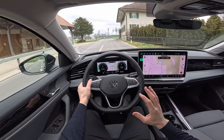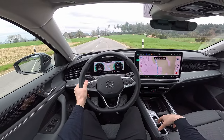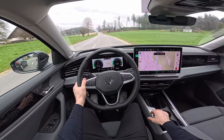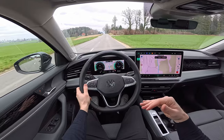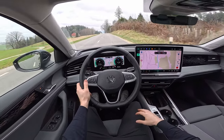Now it's so smooth, even the brakes, even the transition, even the gear shifter, when the gearbox is changing the gears, it's doing it so smooth and so nice. You can see when the car is rolling, it's rolling in a nice smooth way.